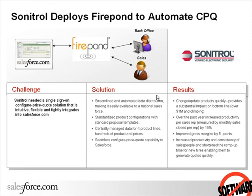In addition, our margins have improved significantly because not only are we making fewer errors, and we're not making configuration mistakes or labor hour mistakes, but we have a lot more visibility through the combined Salesforce Firepond tools to the field operations people, so they can look at proposed configurations before the sale and make sure that they're accurate. In addition, we have much faster reaction times.